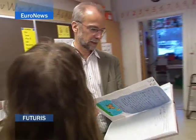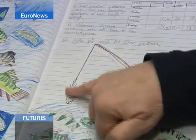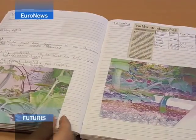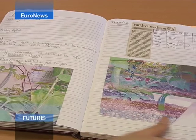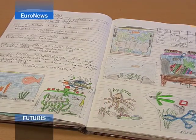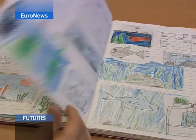Nils Ekelund, professor at the University of Mid-Sweden, is the project's national coordinator. Its achievements have been detailed in this notebook, written by the children themselves. You can do simple experiments, but you can learn a lot by talking around the experiments. Even if it looks very simple when you do the experiment, there's a lot of important knowledge in the experiments.